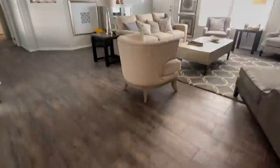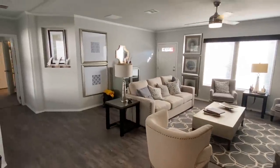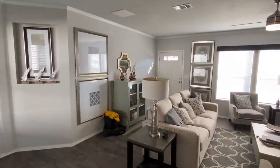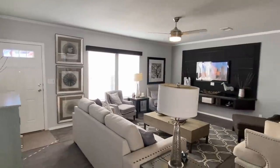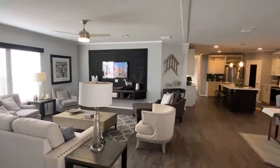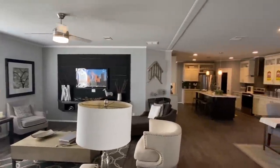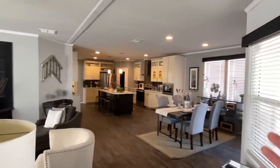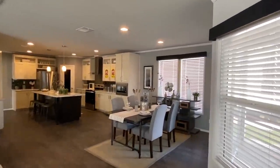This home is called the Big Bend. So y'all that comment all the time talking about, hey, don't like your kitchen to be right when you walk in, y'all. What are y'all? Y'all liking this? This is nice.